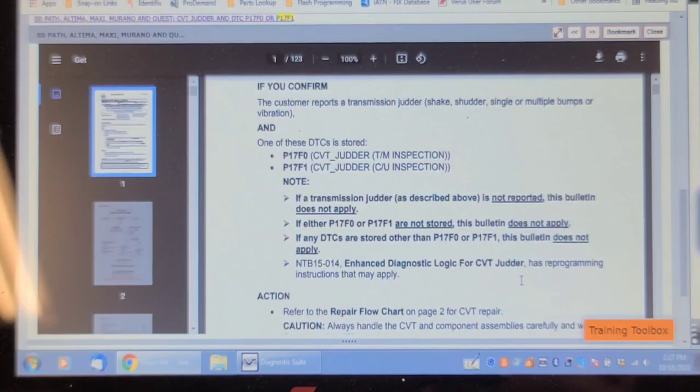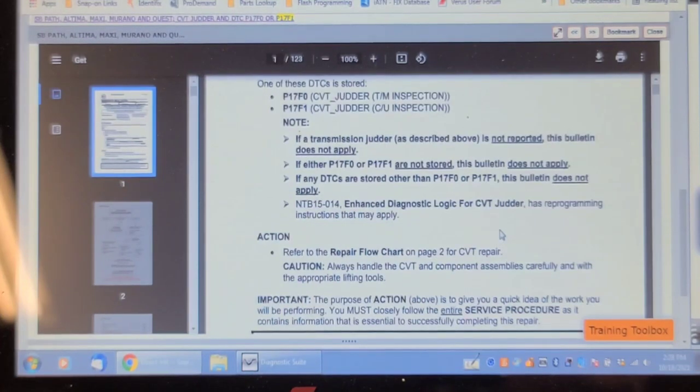If the transmission judder, as described above, is not reported, this bulletin does not apply. If any DTCs are stored other than 17F1, this bulletin does not apply. Enhanced diagnostic logic for CVT judder has reprogramming instructions that apply.